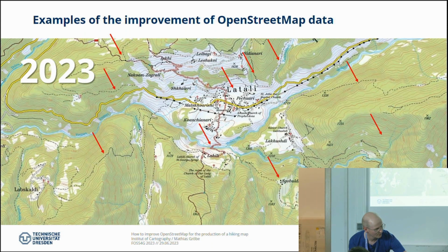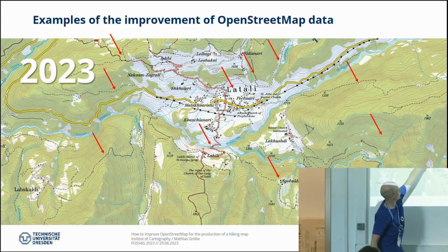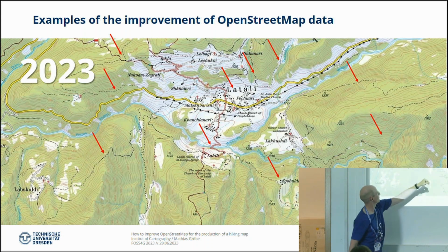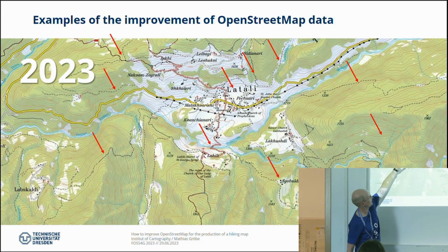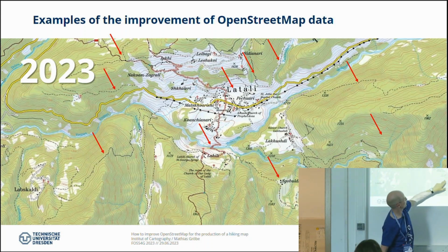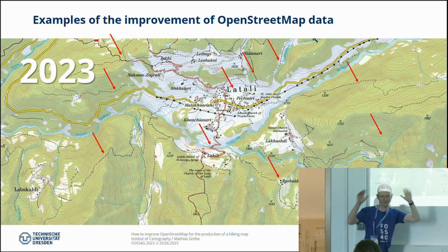So I've marked some things here. So we have found this way over here. Otherwise, you have to go this long way around if you want to walk there. So we found this way. This one was easily seeable on aerial images over there. There were also hiking routes, which we marked. We added to OpenStreetMap. We added the name of this village.